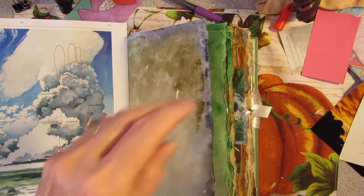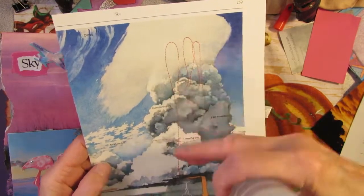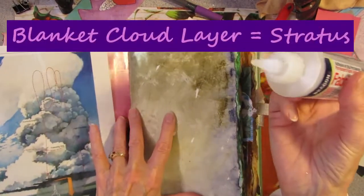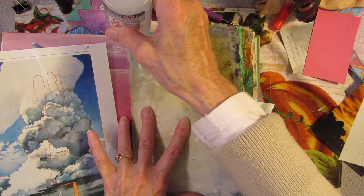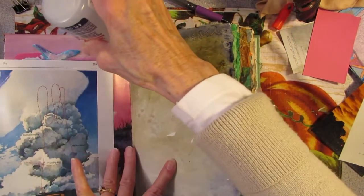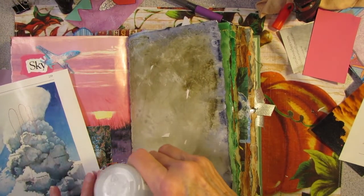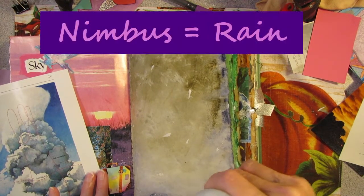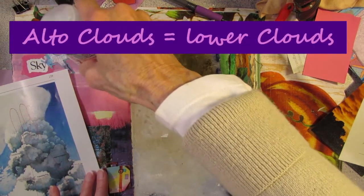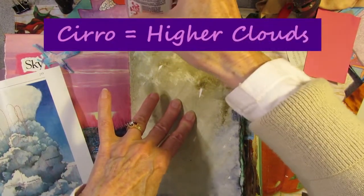There's a few basic shapes. The high wispy cirrus, the puffy cumulus, and the blanket-like layer of the stratus. So once you learn those basic shapes, then you find out that there's all these other words you got to learn, like nimbus, and that just means the rain clouds, and alto, which means the lower clouds, and cirrus, those are the high clouds.